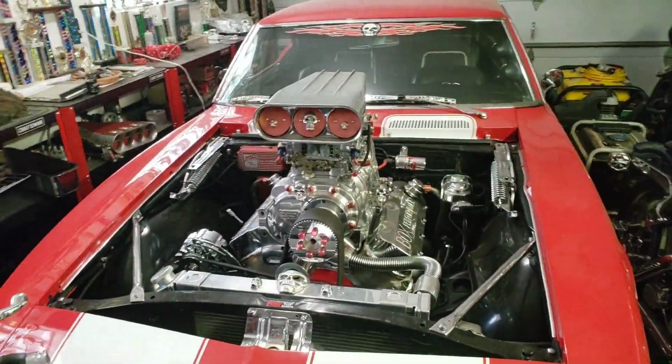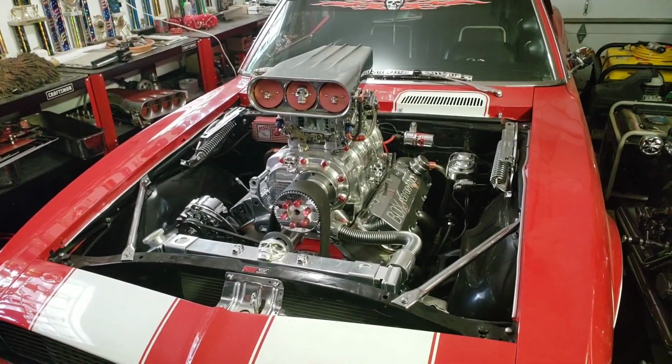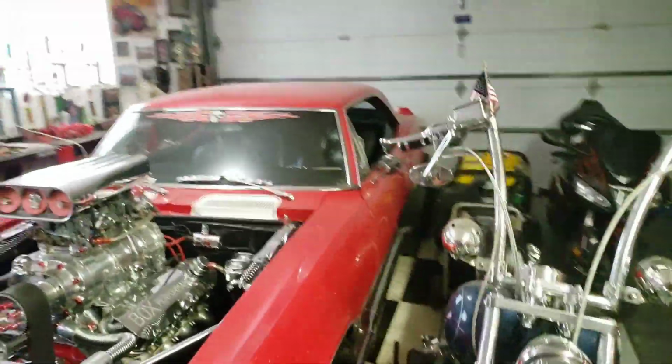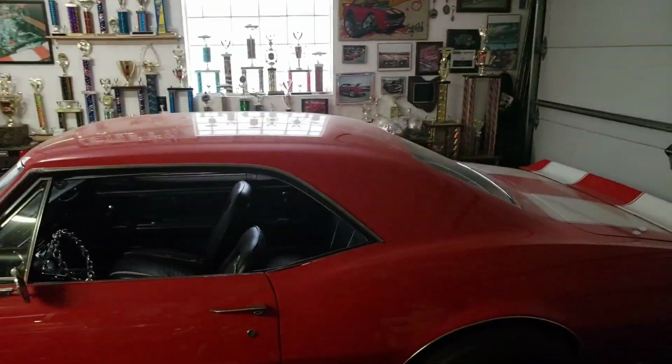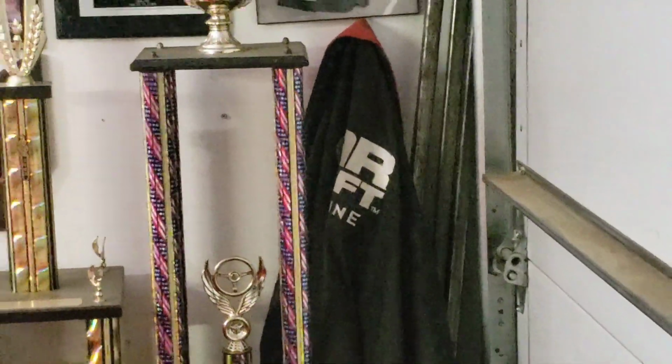Now, I took it to the Street Machine Nationals in Lima, Ohio, and the winner would get his car featured in CarCraft magazine and win a cool jacket. What you'd have to do is pull up onto a dyno and you get your true rear wheel horsepower. With this setup, there's the jacket I won, CarCraft.